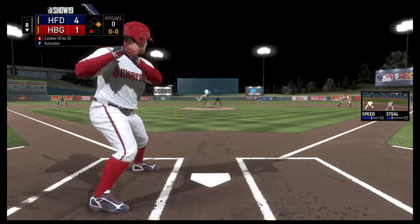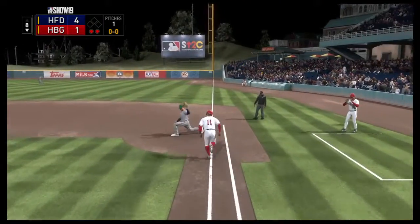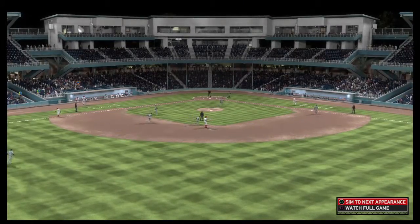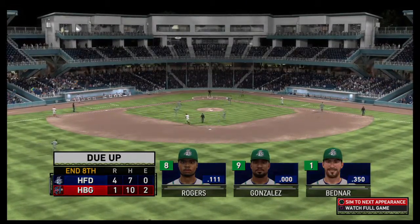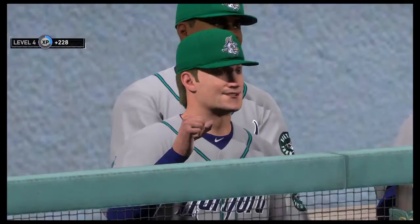Ready with the first pitch. Here it comes. Hard hit ball to second. Fielded cleanly. There's one on to first. And how about that for an entrance? 1 pitch, 2 outs, and the inning is over. So 1 run on 2 hits, no errors, and no one left.